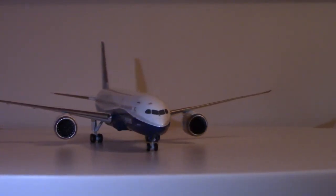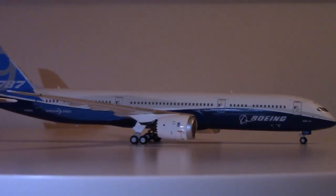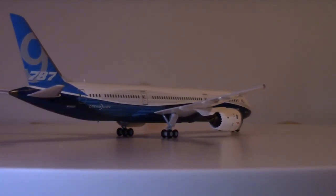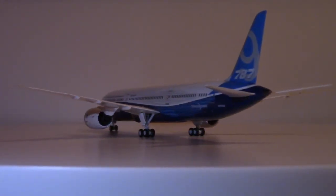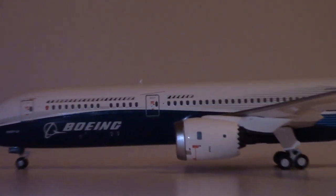That looks good, and I love the contrast between the blue and the white there, and the gray lines that continue to move up, sort of mirroring that cheat line in the forward section. You can see those lines in the rear section. They look good. All the graphics are nicely put together, I've got to say. Really, there's no distortion anywhere. Everything looks crisp and clean.